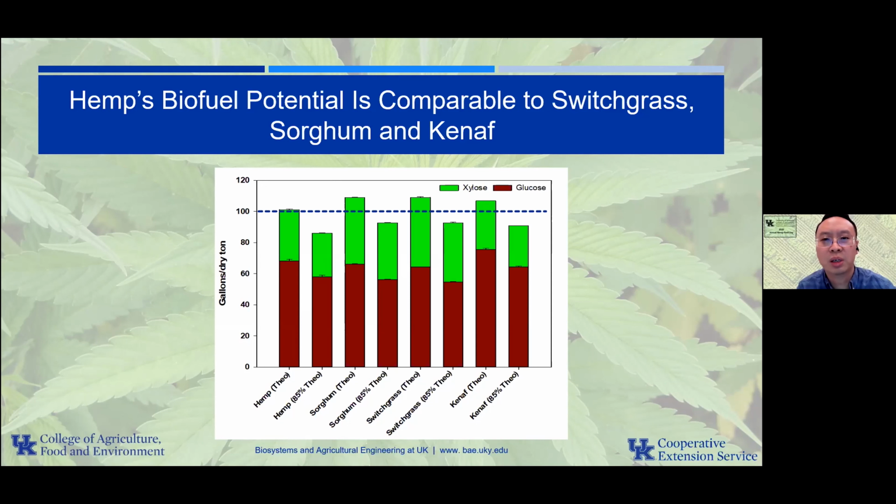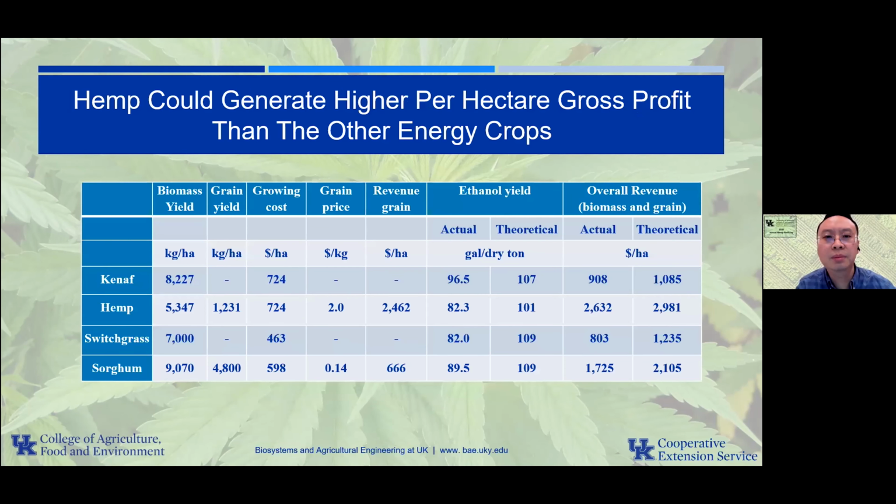We also calculated the 85% theoretical yield, which is a more realistic biofuel yield if you can use this material for ethanol production. So based on the ethanol yield, as well as the grain production from hemp.